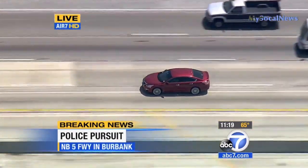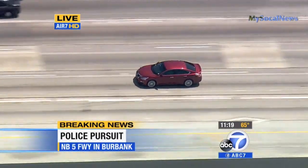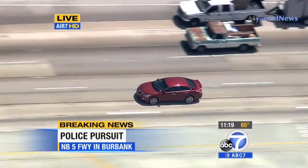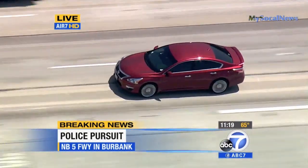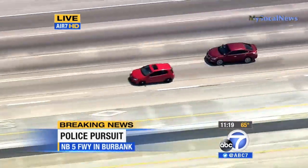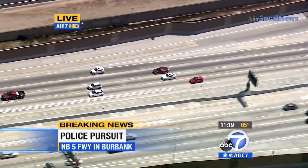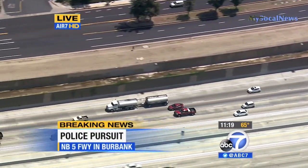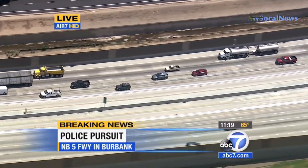This is on the 5 freeway. Forgive us if we repeat some of our information, but we're just trying to keep you posted as far as where this is heading and where we might be going with this. This is a Nissan Maxima, and this chase can be by you before you even notice it, but do understand that if you're leaving home, getting ready to get up on the freeway, as our signal breaks up a little bit here in Air 7 HD, be aware of your surroundings and what's going to be happening here. There is construction too on the 5 northbound as you move a little bit further north of where this person is right now.